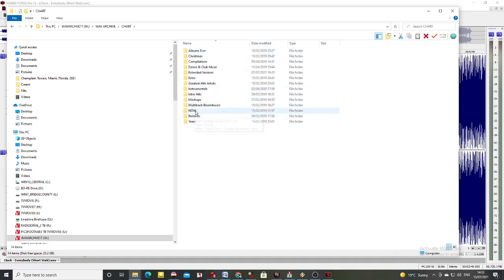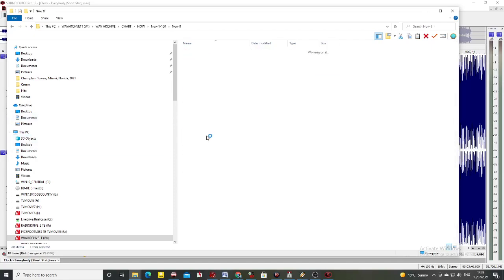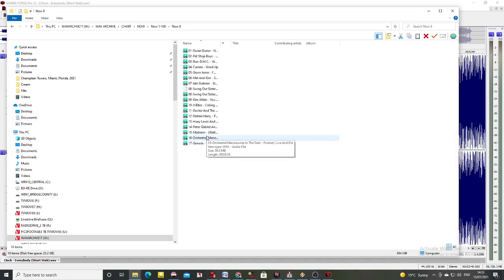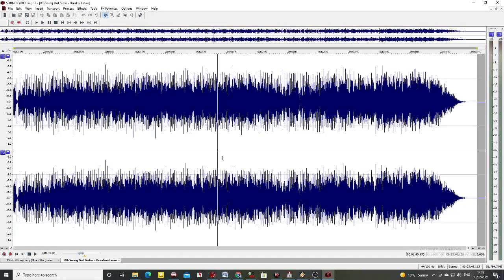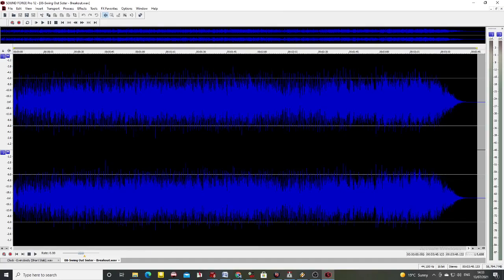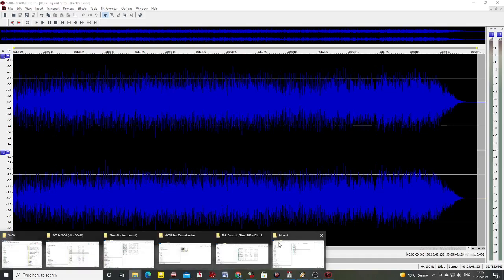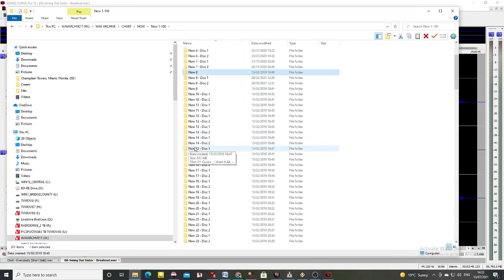So let's open something. I'm going to open Swing Out Sister from 1986 on the original Now 8, not the reissued one, because they've applied a lot of compression to that. And see, the whole thing isn't topping out all the way through. It's got quite a bit of natural range.